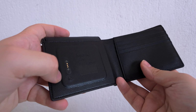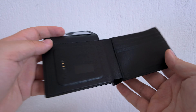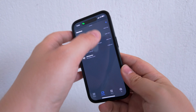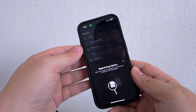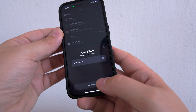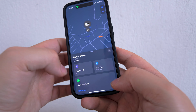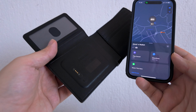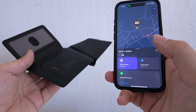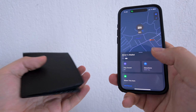So connecting to the wallet is super simple. Right where the Apple Find My module is, you've got a power button. You're going to press it once and you're going to hear a noise, which means it's turned on. And then once it's turned on, all you're going to do is go to your phone, go to the Find My section, go to the devices bit, add device, add other item. It's going to search for it and it should find it within a couple of seconds. You can see we've got ESR Geo Wallet. We're going to connect to it, give it a name, give it an emoji, agree. Once it finishes setup, it's connected to your account. Now, if you do search for the wallet and you can't seem to see it, you can play a sound as well, so it's easier to locate. So that's how the sound is. It's pretty loud and it should be very helpful in terms of locating where your wallet is.